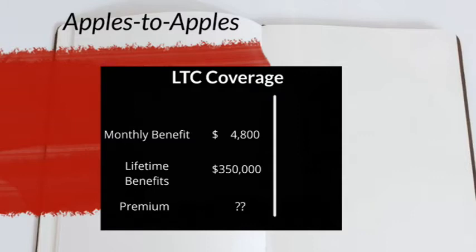Now, but keep in mind, we buy these policies not because we're going to need to use them a year from now. You might not need to make a claim on your long-term care coverage for another 5 years or 10 years or 20 years, okay, or 25 years. So it's important to know what are these values going to be in the future, okay? How much is that monthly benefit going to be 24 years from now? How much is that lifetime benefit going to be 24 years from now? And I chose 24 years for a reason, but I'll show you that in a second.